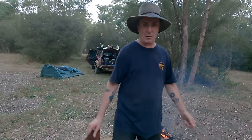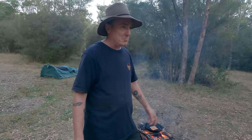Tell you what, a lot of people like these travel buddies and all this type of stuff, but I'll tell you something. With me, hear those black cockies in the background. I love cooking on coals. The fire, there's just something about it. I don't know if it makes it taste better, but it certainly makes you appreciate it.